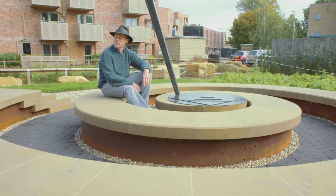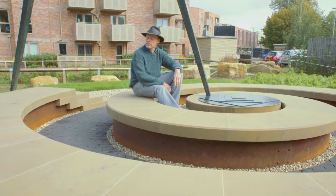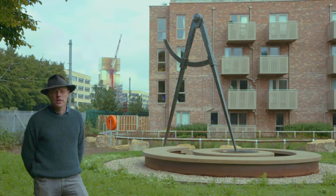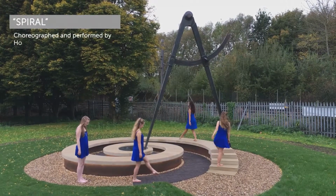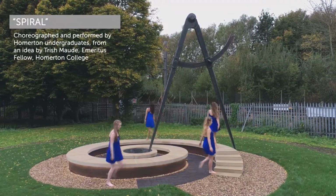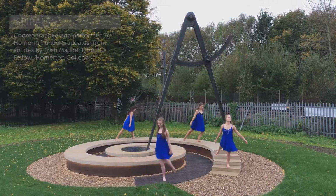I'm proud of it, but I'm also excited by the fact that already it's taken a new public life. In the buildings behind, Trish Maud at Homerton has already started ideas about making a piece of contemporary dance on and around the piece to celebrate it.